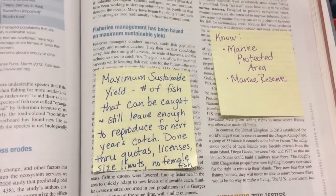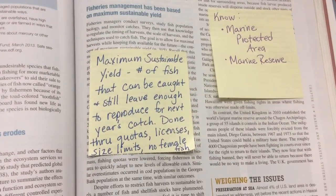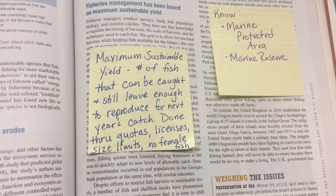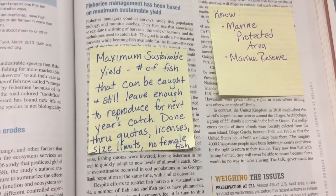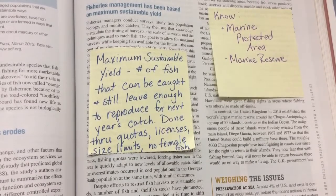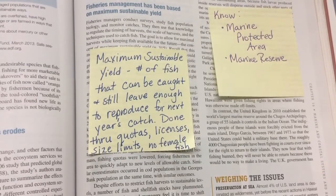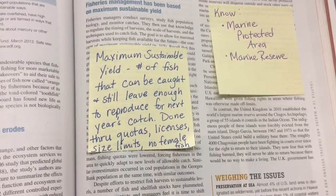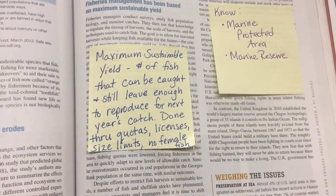Okay, on page 443, maximum sustainable yield. We've studied this before when we've studied like timber and lumber, but it's basically how many fish can be caught to still leave enough to reproduce for the next year's catch. And so in the U.S., the Fish and Wildlife Service is responsible for this. They figure out what's the quota, what's the limit for this year to make sure that there's still enough fish to reproduce for next year's catch.